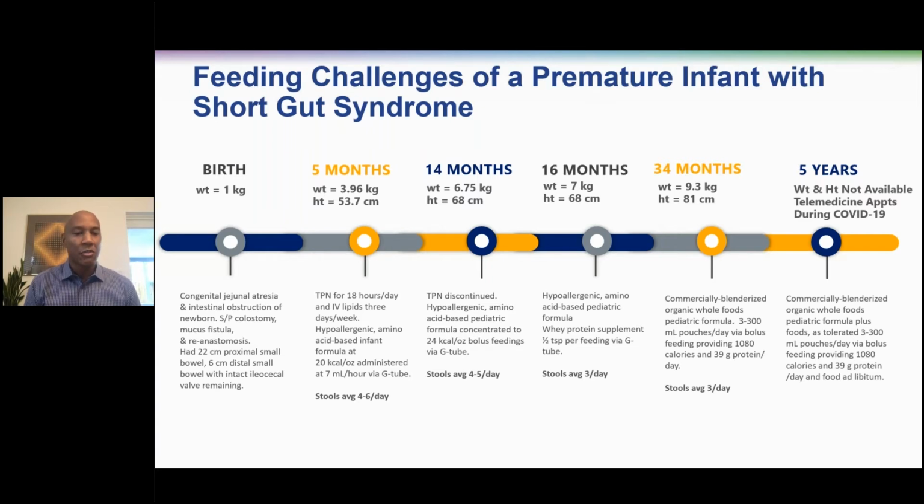When he got discharged from the hospital, the first visit you see there is 5 months. That's his first outpatient visit. He still remained on quite a number of hours of TPN every day. He was on amino acid-based infant formula, but was only tolerating about 7 cc's per hour, having about 4 to 6 stools per day, which is acceptable.